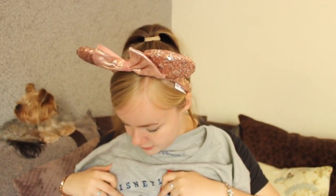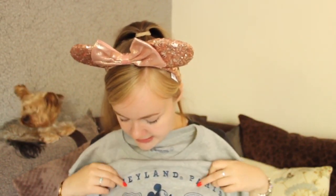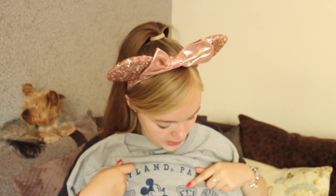The next thing I bought, you're not really going to be able to see properly, but it is a big sweatshirt, and it does have a mark on it because somebody flicked their drink at me during Illuminations, so that's annoying. But it's a great big grey sweatshirt. It says Disneyland on it with a picture of Mickey and some logos. We've got Space Mountain, Disneyland Park 1992, Walt Disney Studios and Hollywood Tower.